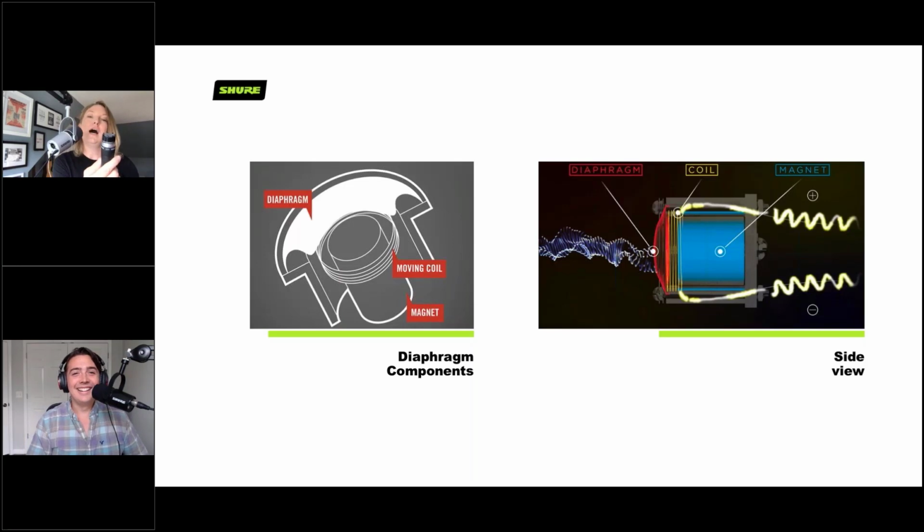So they are the same capsule, but when you put this on here, it does change your frequency response. So that's why there's different applications for a 57 as opposed to a 58.